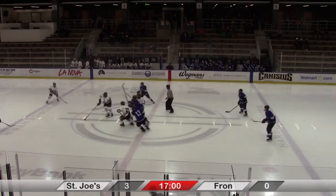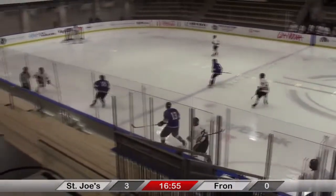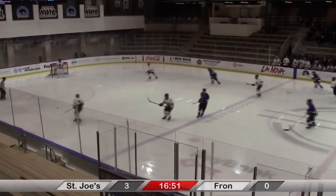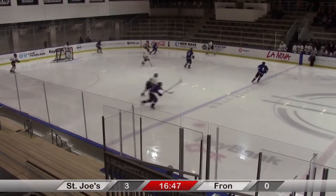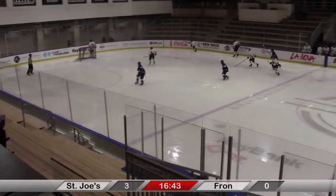Looks like Latour's going to take the face-off here for St. Joe's. Manages to win it, but gives it away to Frontier. Frontier then manages to give it away to St. Joe's, and then St. Joe's manages to give it away to Frontier. St. Joe's has control in their own zone. We have Mitchell Flowcare passing it to his D partner. Flowcare manages to pass it. Frontier manages to keep it in, though.